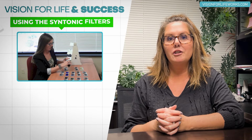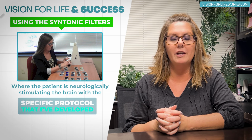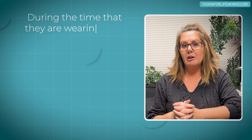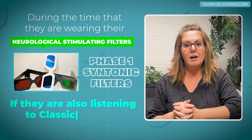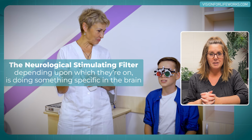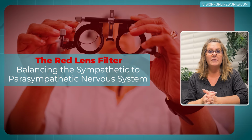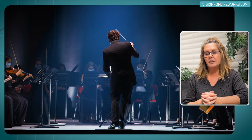So for us, we use it during syntonics, where the patient is neurologically stimulating the brain with a specific protocol that I've developed, dependent upon whatever their case or diagnosis is. During the time that they're wearing their neurological stimulating filters, they're also listening to classical music. The filters, depending upon which one they're on, are doing something specific in the brain. Whether I have them on a blue lens that might be stimulating their entire brain, or on a red lens that might be balancing their sympathetic to parasympathetic nervous system, it depends where the classical music is going to be affecting things.